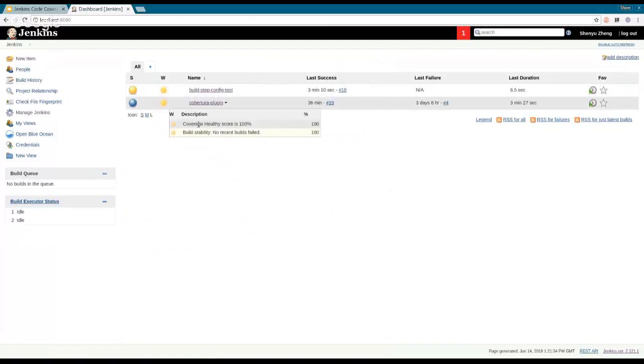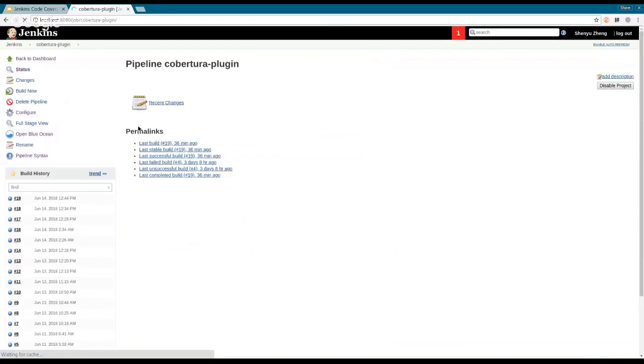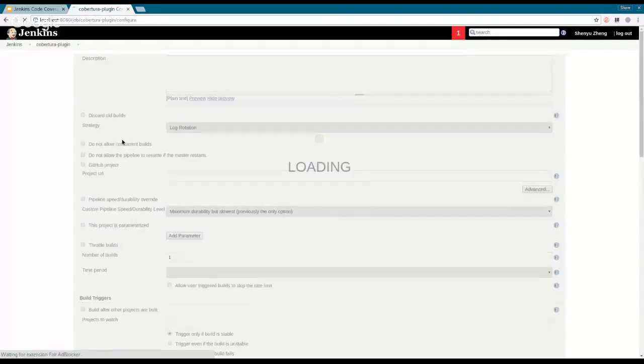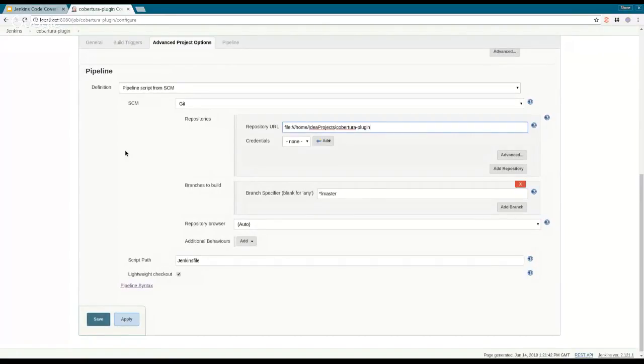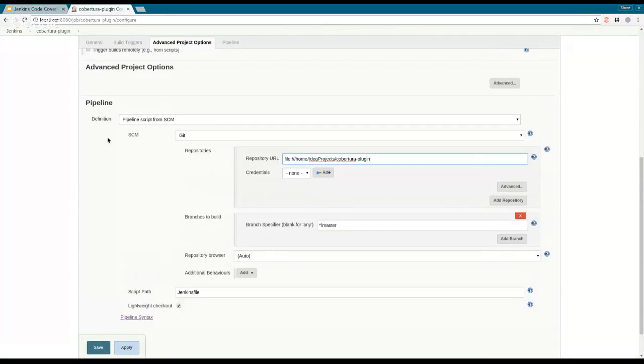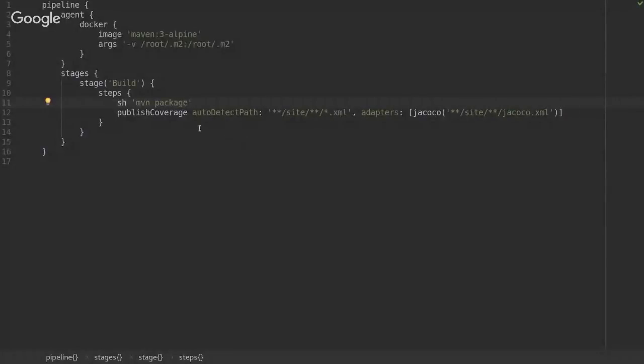And so we can configure it by pipeline. This one is the pipeline support. Oh, I have set the pipeline in SCM. Okay, wait for a minute. I will show my other window. Oh, sorry. So this is our pipeline.